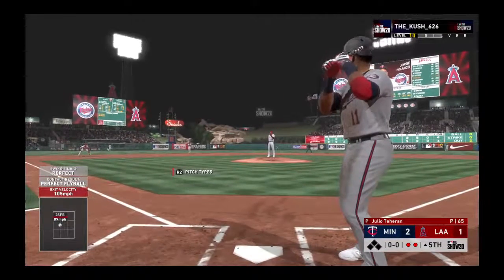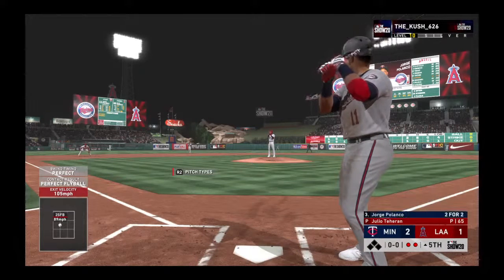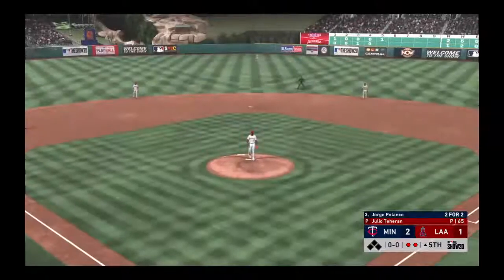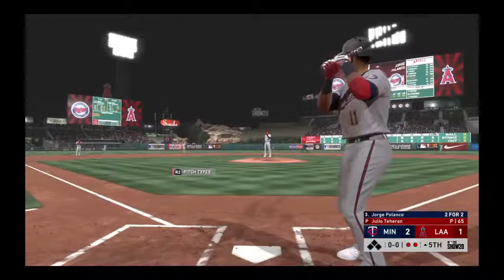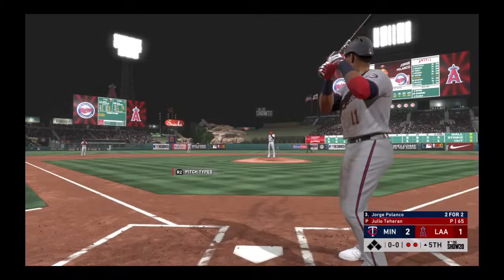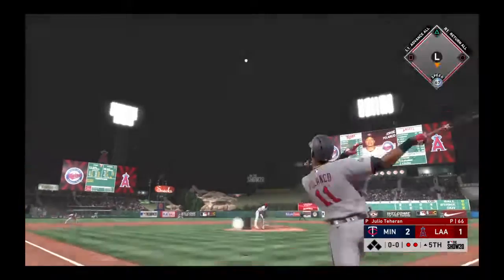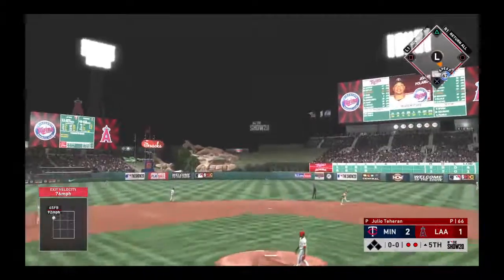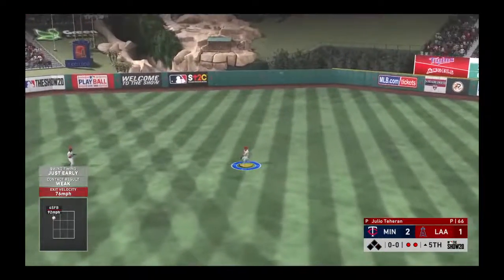The batter, number 11, shortstop Jorge Polanco. Timeout. And he'll step off and try again. So now to the plate, Jorge Polanco. As he connects on the first pitch with a fly ball to center, Trout has a read on it, and the inning is over.